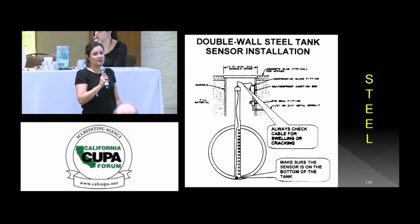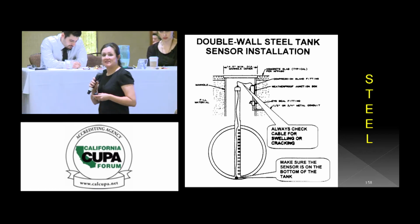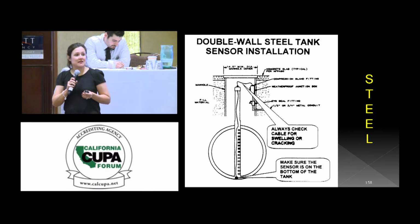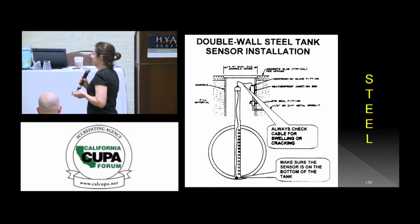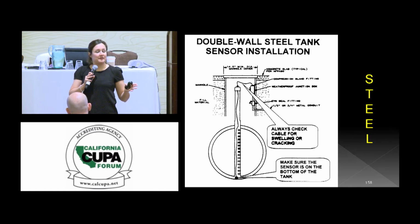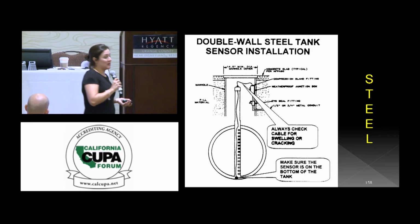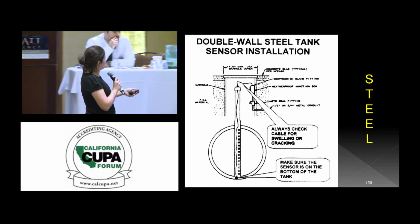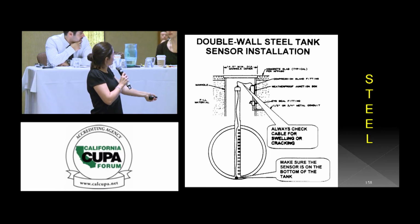Okay, I mentioned before we have a couple different options for sensor placement. And you're going to find that they're going to be different depending on whether you have a steel tank or a fiberglass tank. So we're going to talk about steel tank first. And what you'll notice is on a steel tank, you're going to have access to the annular space on the side of the tank. You're going to have a straight drop tube all the way to the bottom. So you can see here, you've got this riser, and you've got your sensor, and it just sits right on the bottom of the tank.